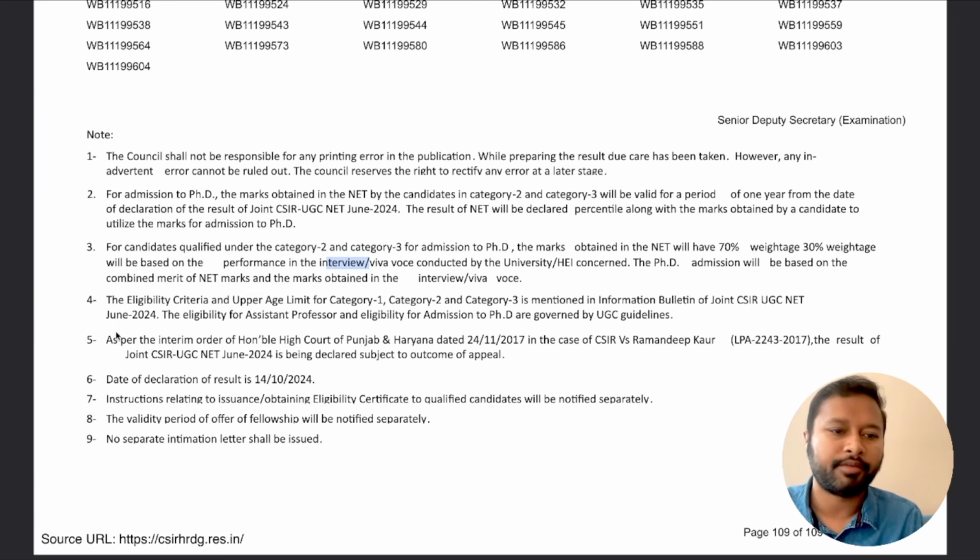The fourth point says that the eligibility criteria and the upper age limit for category 1, category 2 and category 3 are mentioned in the information bulletin. All those things are given over here. So the date of declaration of result is 14th of October, and instructions related to issuance and obtaining of the eligibility certificate and all those things will be notified separately. And yeah, this is what it is. So we have not got the cutoff marks as of now. We have just got the list of candidates who have qualified. This is how the result comes.